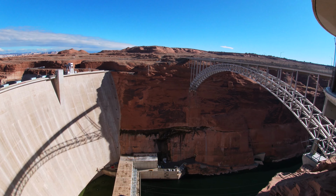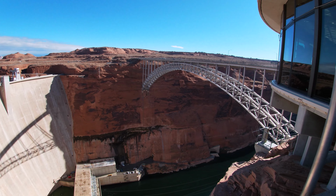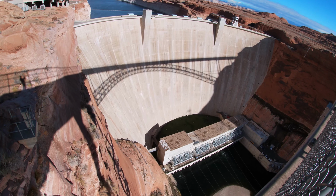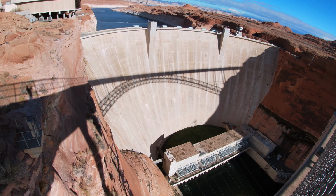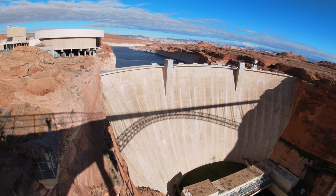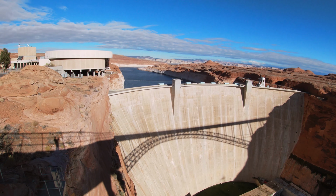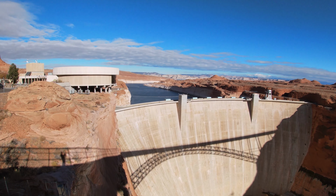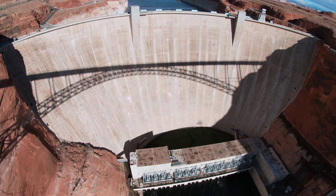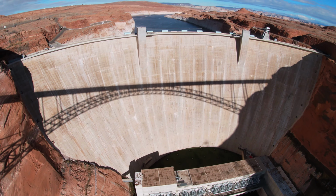1959. Construction continued 24 hours a day until on September 13, 1963, the last of over 400,000 buckets of concrete was placed. Due to the vast capacity of the reservoir, it took 17 years for Lake Powell to completely fill for the first time. It began filling in 1963 and completed filling in 1980.